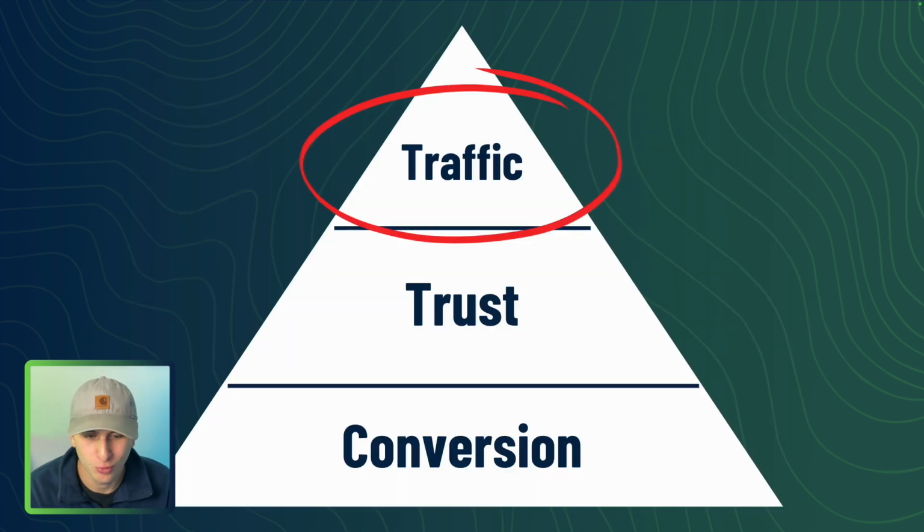Now, lastly, once you have the foundation of conversion and trust built, because without an easy conversion mechanism of them contacting you and without being able to gain their trust, it doesn't matter how much traffic you send to your Google Business Profile or your website or your Facebook profile or anything, they're not going to want to contact you.